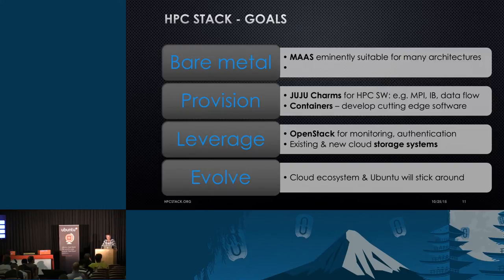Provisioning, we do with the charms, yeah, it looks really good. Because we can add HPC software to this and things like MPI packages, InfiniBand, data flow software, and container models will be very, very nice for us to use. Yep, people can build their own development environment, do some testing on small systems, and migrate that very easily to a large HPC cluster. They're no longer tied to this fixed image that is available at the compute centers. Yeah, people can use their own environments using a container model.